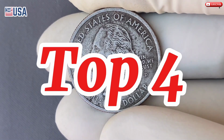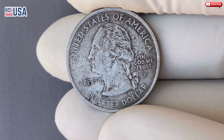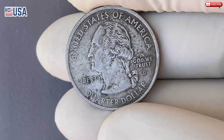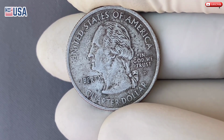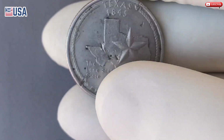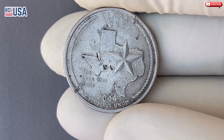Top 4: we're saddling up and heading to the Lone Star State to explore a quarter that's got collectors buzzing. The 2004 Texas State Quarter. You might have seen one before, maybe even held it in your hand. But what if we told you that a rare version of this coin could be worth more than you ever imagined? Released in 2004 as part of the U.S. Mint's popular 50 State Quarters program.